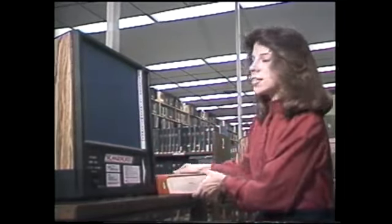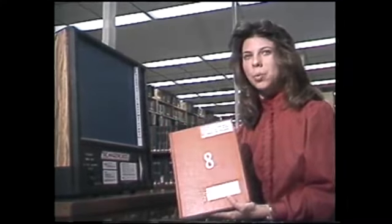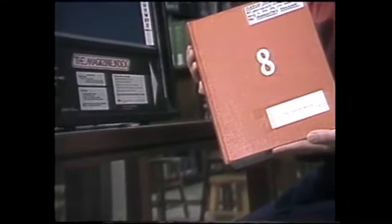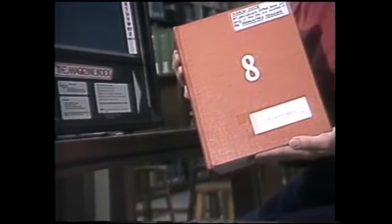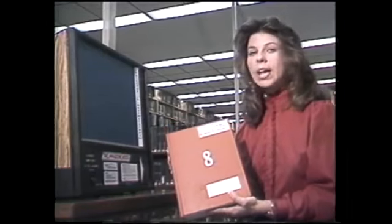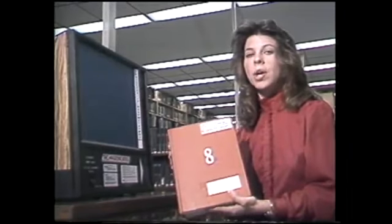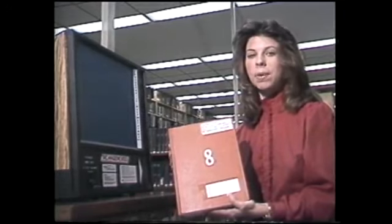Now, in order to find these magazines in the UT libraries, you need to look in something called the Serials Holdings List. You can look up the name of your magazine in here, and it will give you the call number for the magazine and also tell you what libraries hold that certain magazine. In order to find them in the undergraduate library, you can go across the hall to the periodicals department, and they'll be glad to help you find them on the shelf.